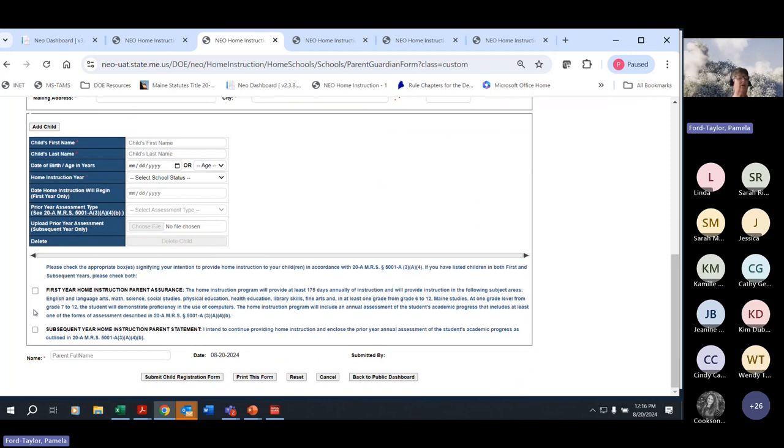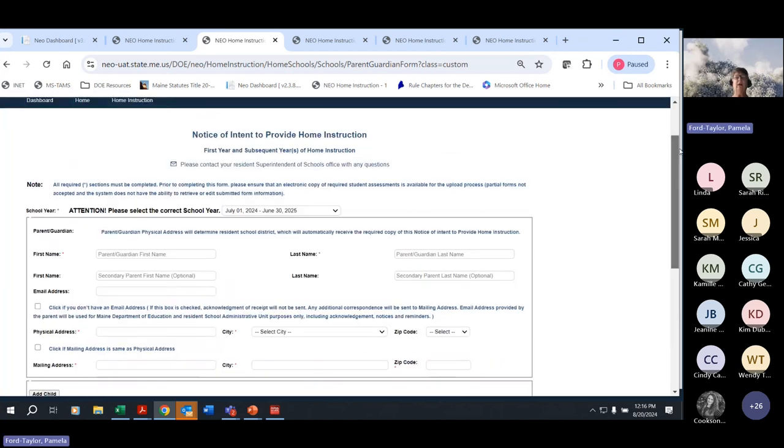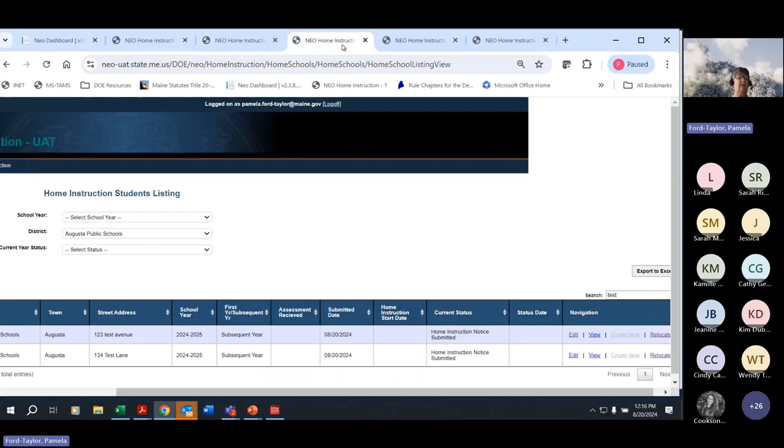One is for first year and one is for subsequent year. So if they have three students listed up there and two of them are subsequent year students, they're going to check both of these. And every time, I'm going to show you what it looks like when you go back in and look at somebody that has entered that.